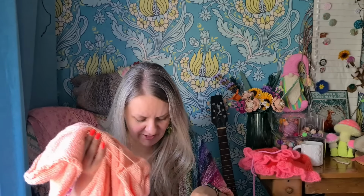So I'm working on this. I have a bit of yarn left and we will see how this turns out.